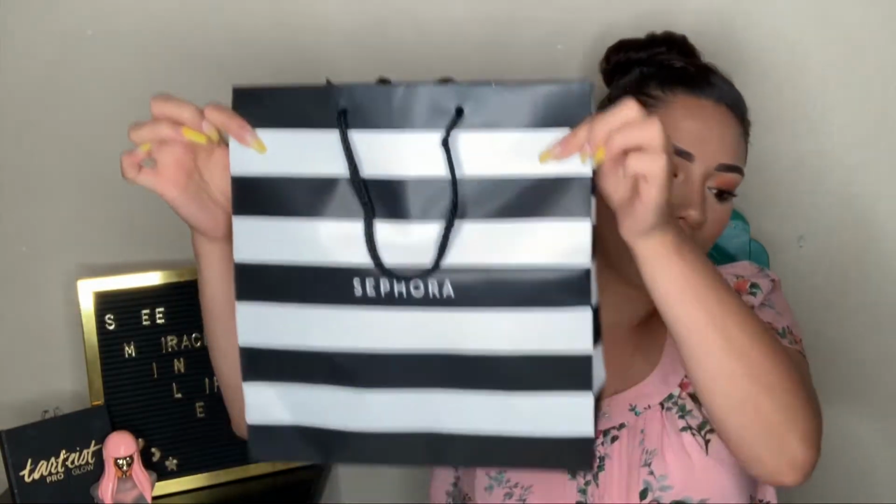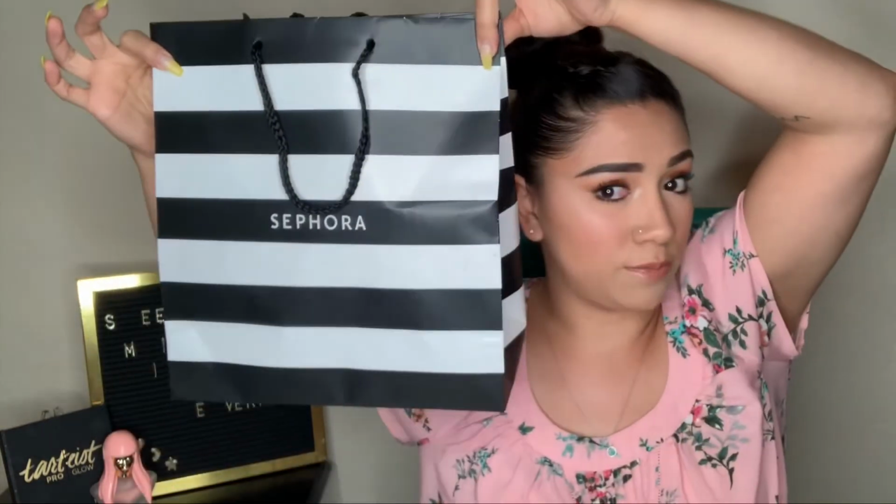So I got this big old dandy bag. We all know that when we go to Sephora and we walk out of there, it's like this little tiny bag. Oh no, today we got this bad boy.